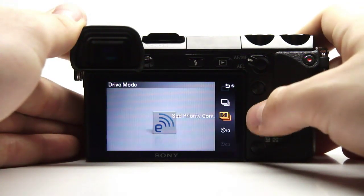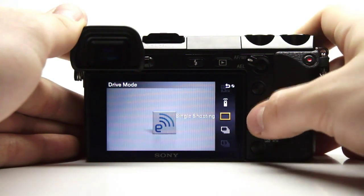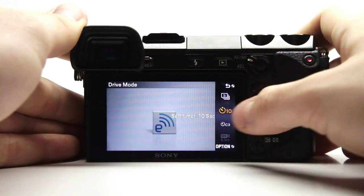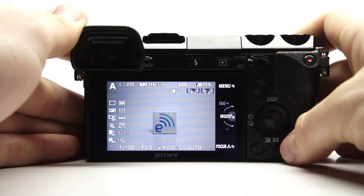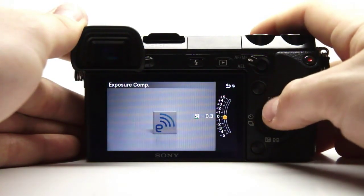And so once again, I'm going to go back up to single shooting. There's also remote shooting available as well, a bracketing mode, 2 self-timer modes as well. So back to single shooting. Okay, then we have another way to access exposure compensation down here.